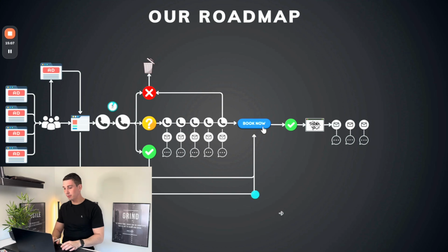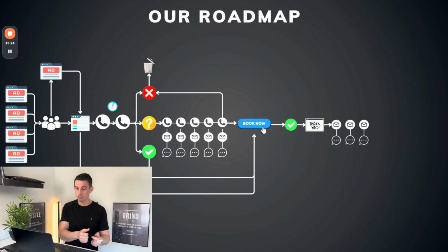Okay, so these points here are just reminders. So reminder emails, just for, don't forget, we've got a call booked tomorrow at 3 o'clock. Here's the link. Really looking forward to speaking to you, whatever, and then do the same with SMS. Write the SMS, the text message, like a text message. Don't write it like an email.